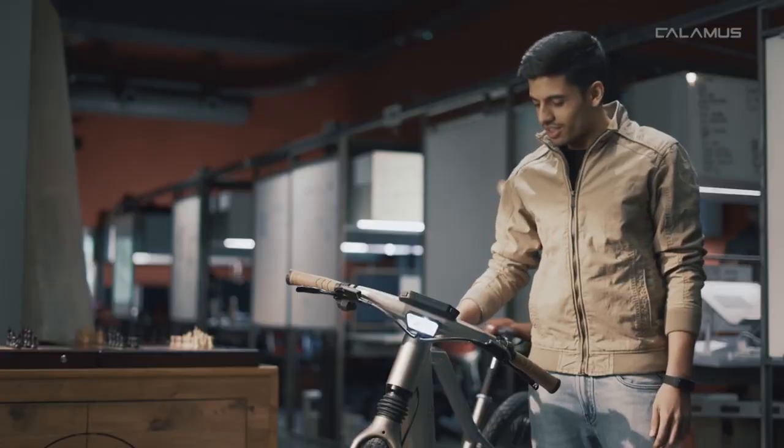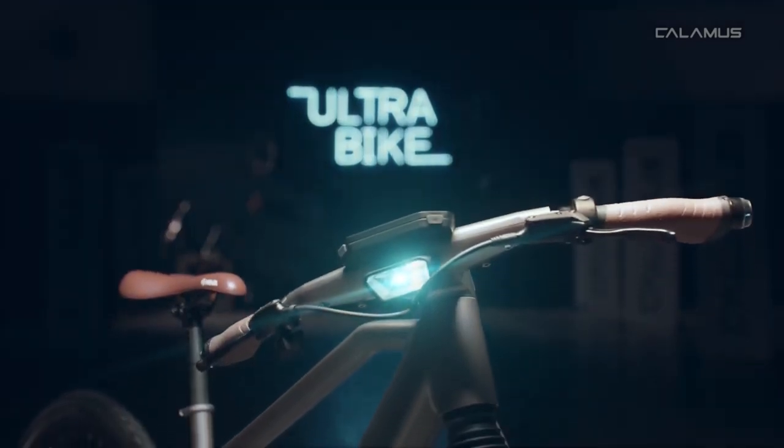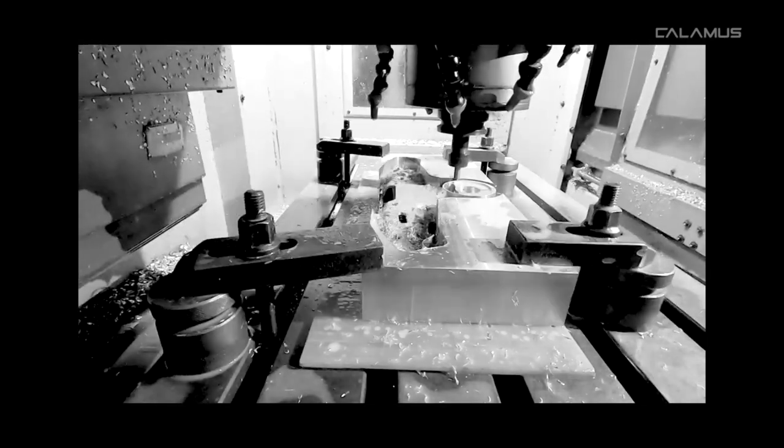Today, the Ultra Bike you see has seen over 200 design improvements. We've grown to 5 times the team we used to be. The manufacturing partners we've contracted are some of the best in the world, and the positive feedback from field testing keeps rolling in.